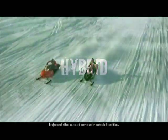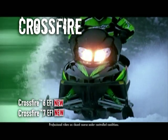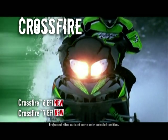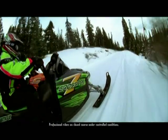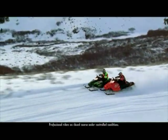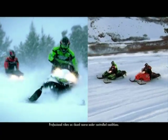Arctic Cat technology gets you riding anywhere the snow is falling with a totally new category. Introducing the new Crossfire Hybrid for 2006. You spoke and we listened. You wanted a powerful sled to ride on the trails and in the mountains. Well, here it is, the powerful Crossfire.